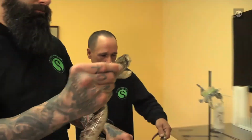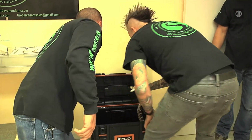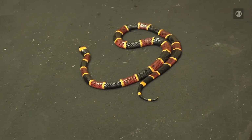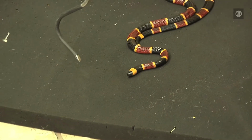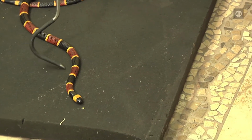How often do you milk the snakes? That's a good question. It really depends on the species. So certain species we'll do every 2 weeks. Other species that produce smaller amounts of venom, infrequently we'll do every 3 to 4 weeks. So mambas, for instance, we extract from them every 3 to 4 weeks. Coral snakes we might not do for maybe once a month. Some of the rattlesnakes we can do every 2 weeks.